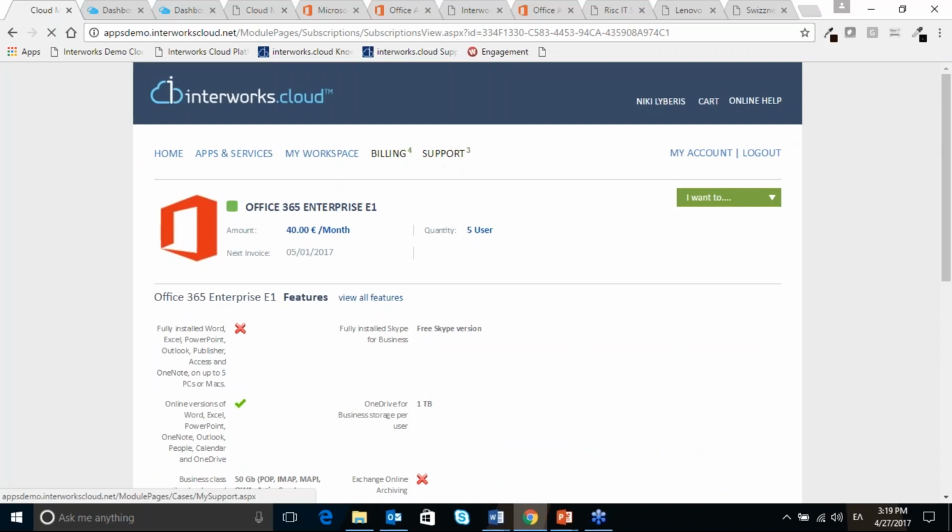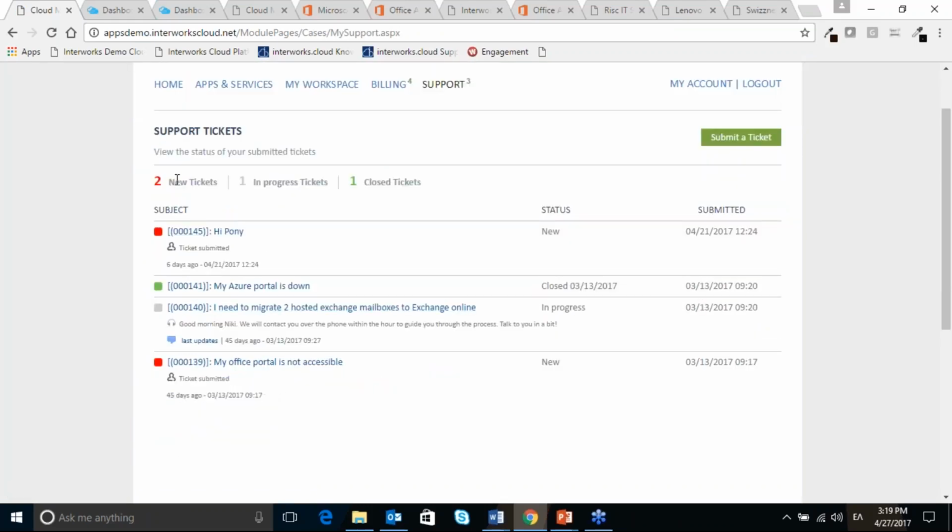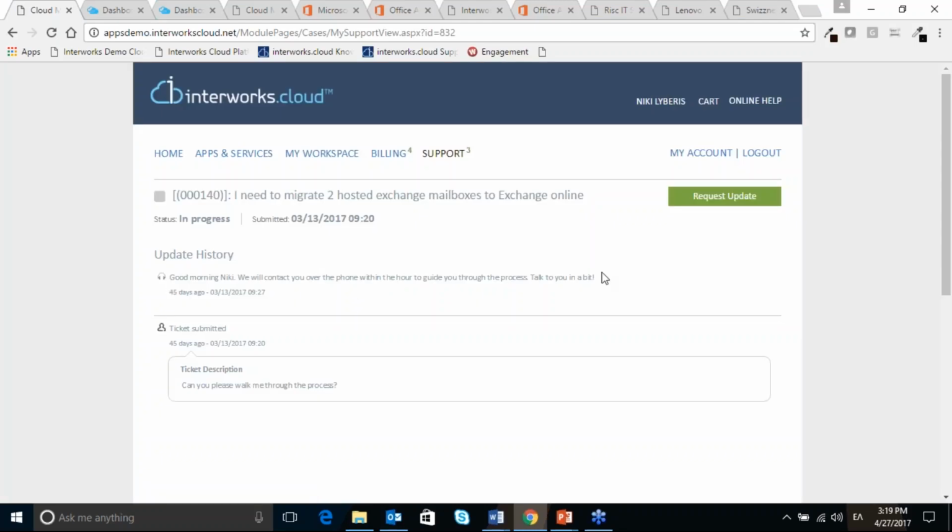Last but not least, your customer is able to ask for support through the same interface that he buys and manages cloud services from you. He can submit the support ticket. They can be notified on the status of their tickets, and your support team can update him with short messages. And if they feel that you have forgotten about them, at a click of a button, they can request an update. This is part of the self-service capabilities you can give to your customers through your Interworks Cloud-powered marketplace, your own marketplace branded with your company colors and logos.